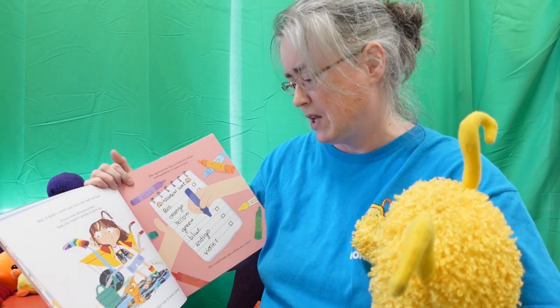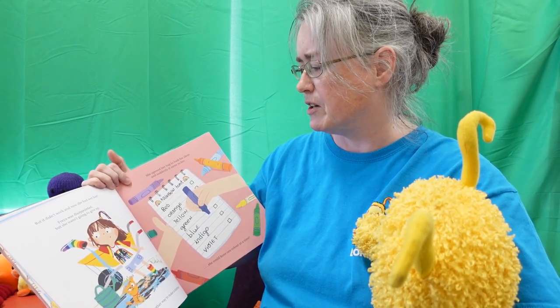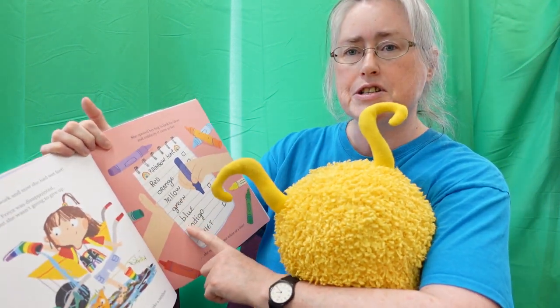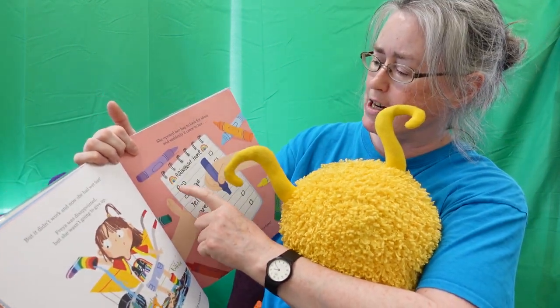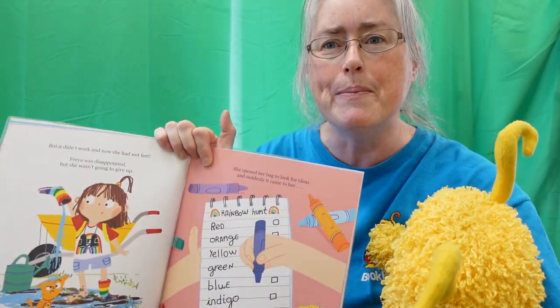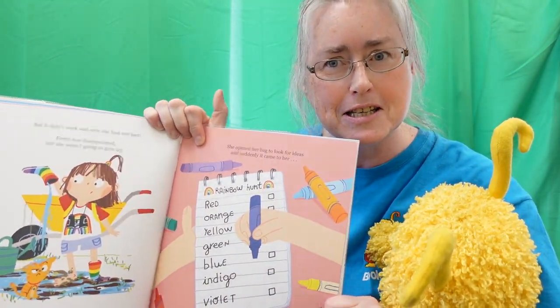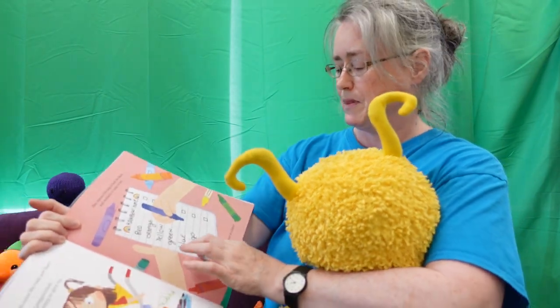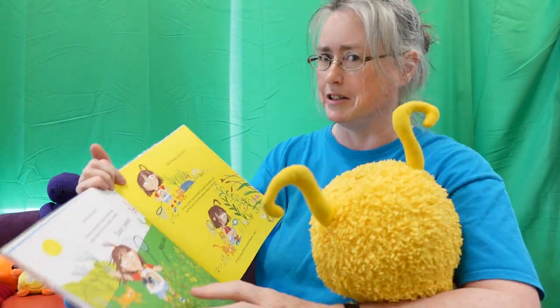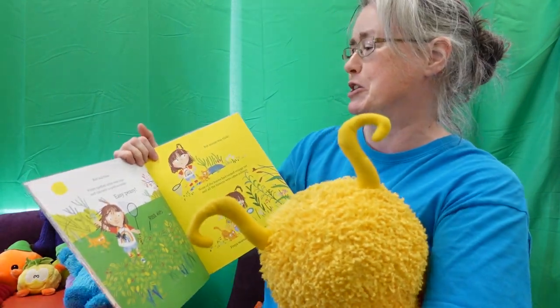Freya was disappointed, but she wasn't going to give up. There must be another way to make a rainbow. She opened her bag to look for ideas, and suddenly it came to her. These are all the colours that there's in a rainbow: red, orange, yellow, green, blue, indigo, and violet. We mentioned those colours already, were you listening? All the animals. She could hunt one colour at a time. See, I've done all the work here already. Knew I was going to read this book.